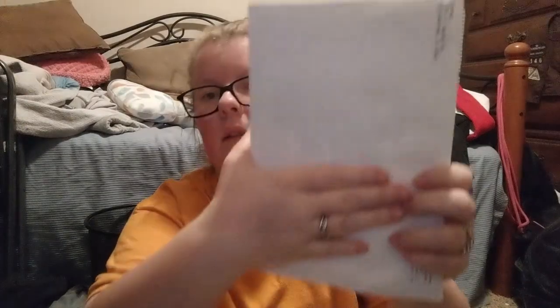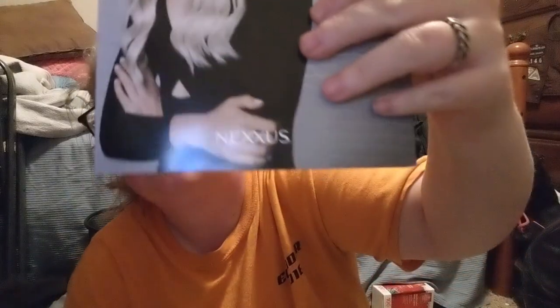I don't know what this is, but it looks like a good size sample pack. Let's just see what's in it. I think it's shampoo. I don't know. But we'll find out in a minute because we're opening it together. Oh yeah, this is a good sample. Okay. So this is this brand. That brand. And it says, start visibly healing severely damaged hair.